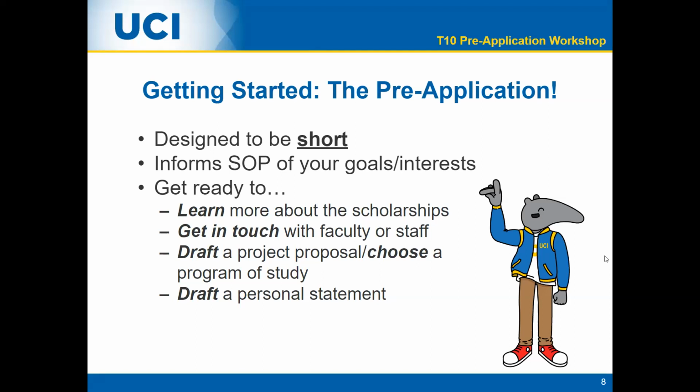After you submit the pre-application, a professional advisor will meet with you to discuss everything that you can do throughout your journey at SOP. We'll go through the scholarships that you selected on your pre-application and see how they fit into your academic and professional goals. And then we'll get you thinking on letter writers and things to write about during your statement of grant purpose or your personal statement.